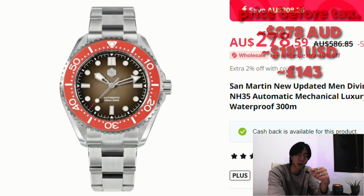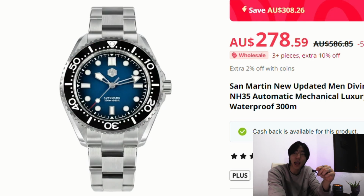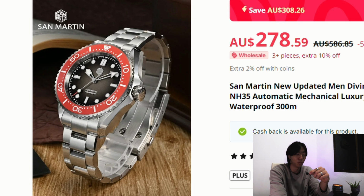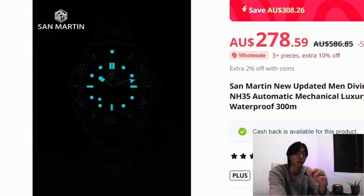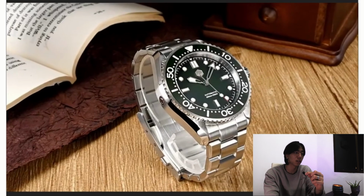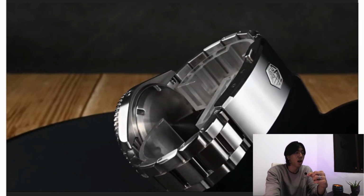But this one comes in a gradient brown apparently, a gradient blue, and a gradient green. I personally like the blue because it's my favorite color again, but hey, it looks really cool. This is an older piece, I have seen it around. It's got an NH35 movement. Obviously this watch has sapphire crystal with AR coating. It's got BGW9 blue light hands and markers, and a 316L stainless steel case on that boy.